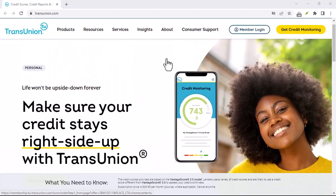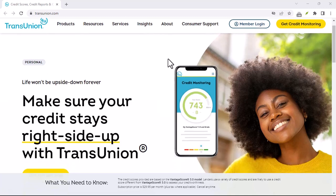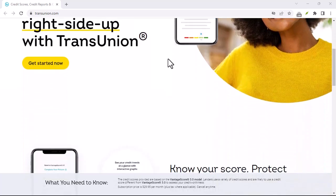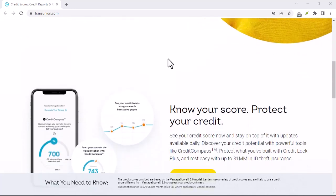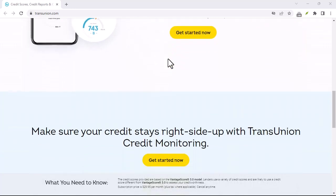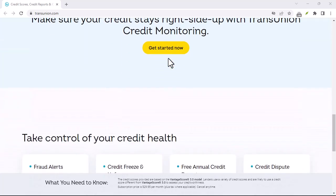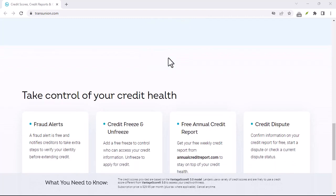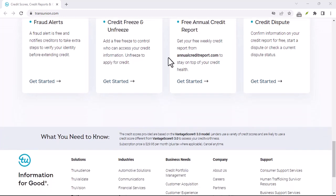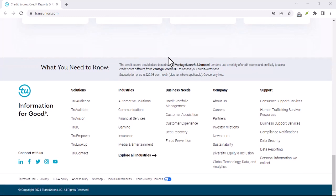There are a few things to consider. Cost. Credit monitoring services can range in price from free to hundreds of dollars per year. Features. Some services offer more features than others, such as identity theft protection or credit education resources. Reputation. Look for a reputable company with a good track record. Here are a few popular TransUnion credit monitoring services. TransUnion TrueCredit, TransUnion VantageScore, TransUnion CreditView. Ultimately, the best credit monitoring service for you will depend on your individual needs and budget.